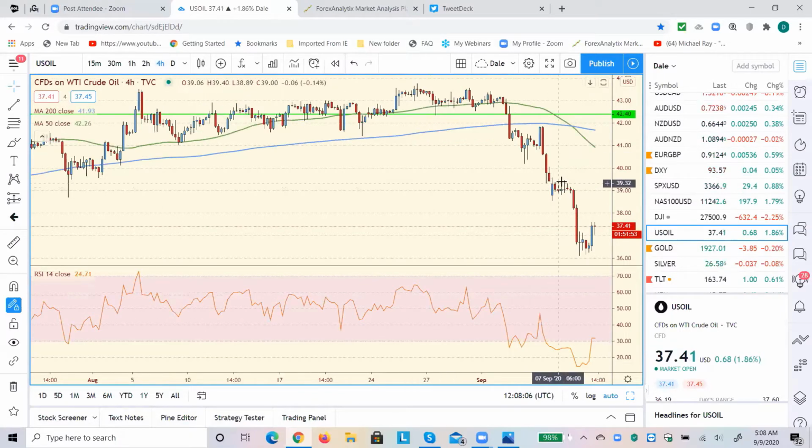Here's your 4 hour, so we have a lot of confluence. My best guess would be against this low. This was the only reaction we had, and this low is at 40.21.